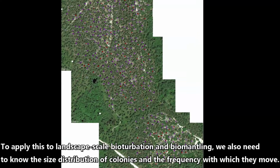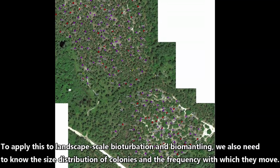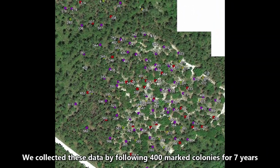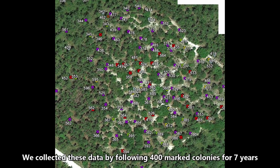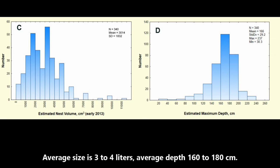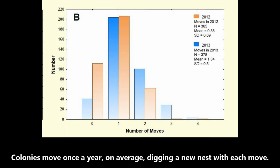To apply this to landscape scale bioturbation and biomantling, we also need to know the size distribution of colonies and the frequency with which they move. We collected these data by following 400 marked colonies for 7 years. The average size is 3 to 4 liters. The average depth is 160 to 180 centimeters. Colonies move about once a year on average, digging a new nest with each move.